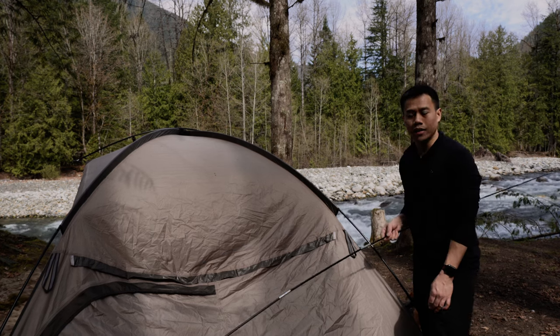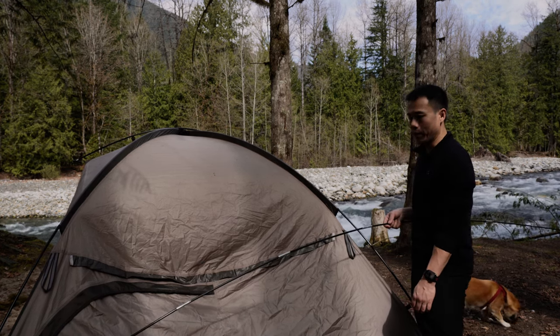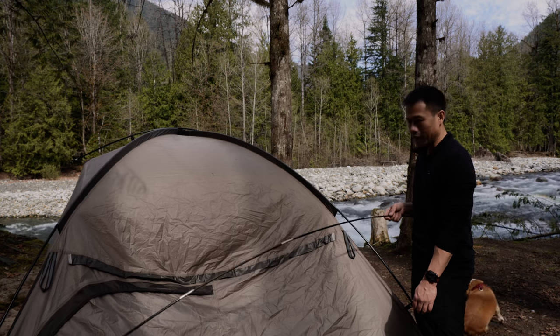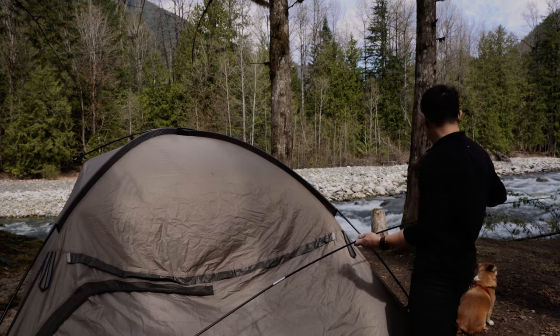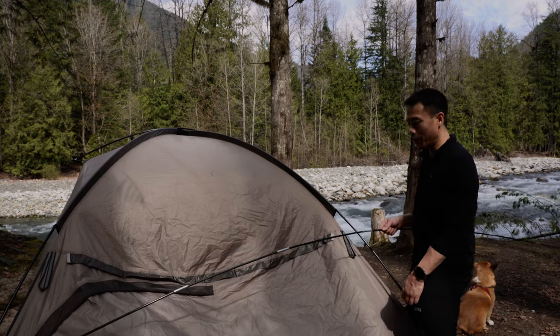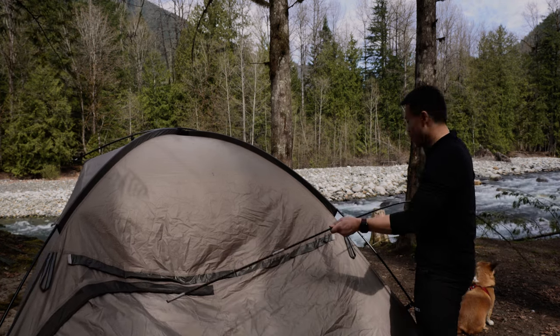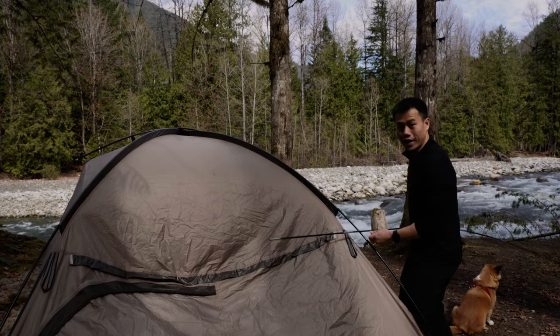So this is a good time to test it out before we bring it out to a heavy storm camp. But yeah, this is from one of the tents I have at home. So hopefully this works, for now, until I find a better one. We'll see. Fingers crossed, hope this works.